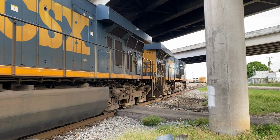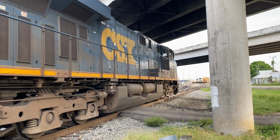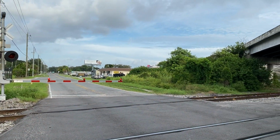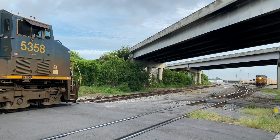The two ES40 DCs of 0823 have finished setting off their cars, and the power is moving in the clear for the Tropicana assigned switcher, yet another CSX GEVO, to bring out the loaded cars.